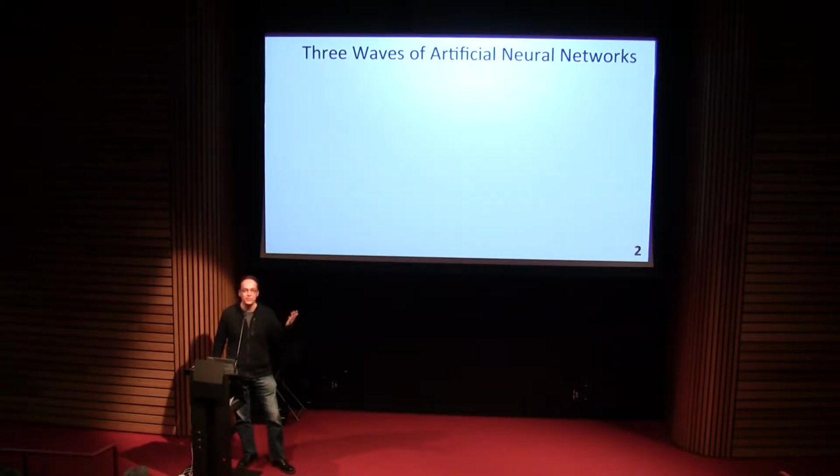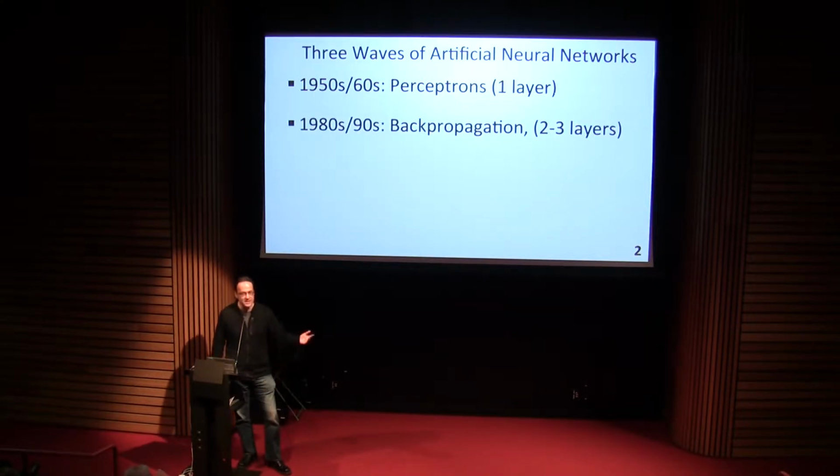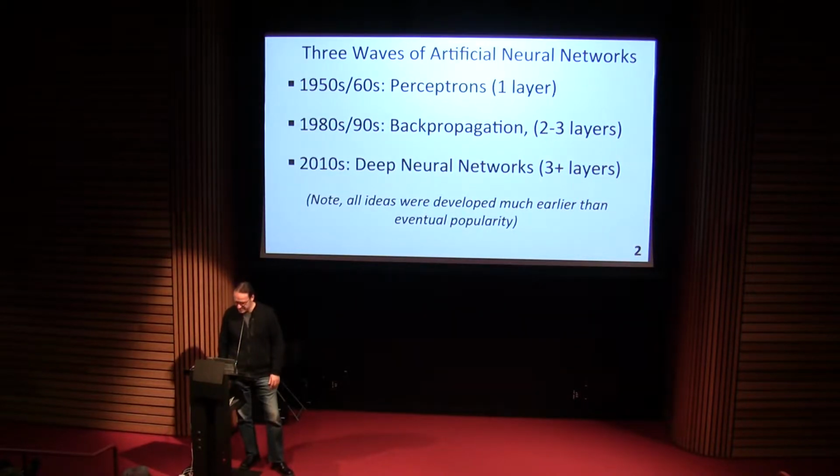I've been giving this talk a lot lately, and as far as I can tell, there have been 3 big waves of interest in neural nets. The first one was in the 50s and 60s with perceptrons. Then we had the 80s and 90s, which was basically backprop and 2 or 3 layers, the part of ICSI history I was involved in. And then in the 2010s, it's deep neural networks, where deep just means more than 3 layers, as far as I can tell. People who've been working in this field realize all these ideas were known way before they became popular and applied.